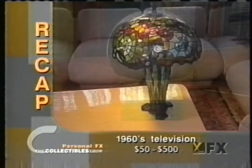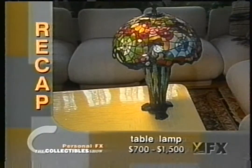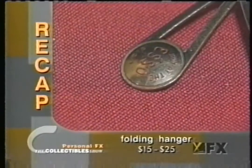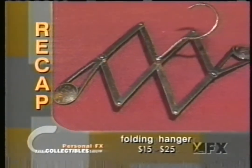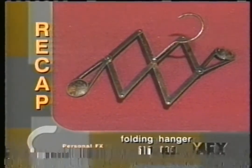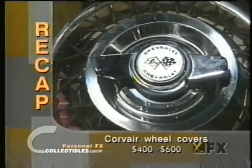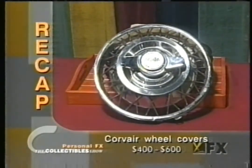We saw a table lamp that is Tiffany style, probably a newer piece, worth in the range of $700 to $1,500. And there is that neat folding hanger from the late 40s made by the Esso Oil Company. It is an advertising promotion, $15 to $25. 1961 Corvair wheel covers, complete set of 4, came with instructions, $400 to $600 for the set.